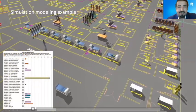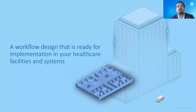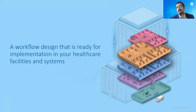I am going now to my final slides. So then it's all about the workflow, right? We are not an architect firm, right? But it's important for us that there is a workflow that is actually ready for implementation in your facility. That at the end of the day, that one department is interlinked and corresponds vertically and also horizontally with the rest of the hospital, and make sure that your workflow and the processes and the relationships are really set from the beginning.